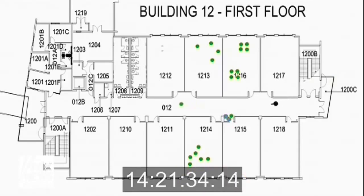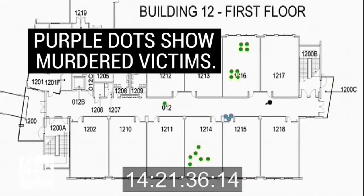Terrorists or active shooters, they can attack anywhere at any time. Police cannot defend everywhere all the time. In the initial volley of gunfire, we're talking about just 5 seconds. Look at the clock. Those are not firecrackers, and they are not balloons popping.